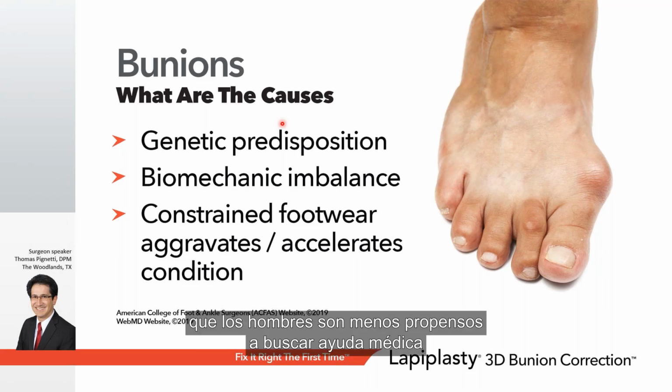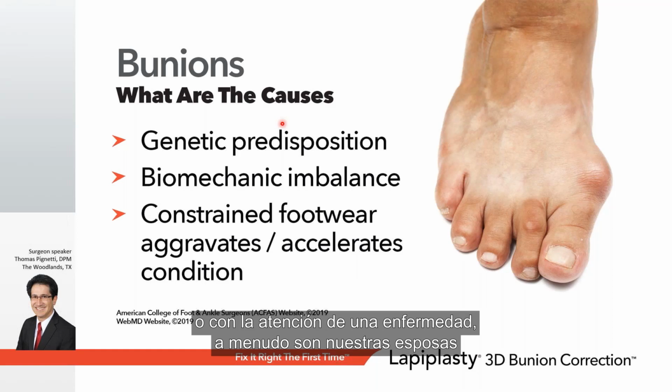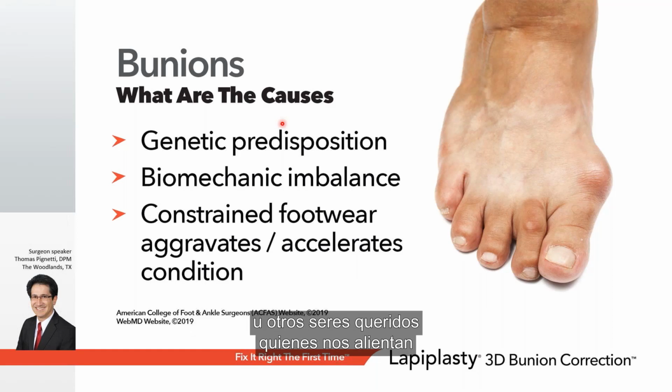Let's not forget also that men are typically less likely to seek medical help, generally speaking. Women are generally more in tune with taking care of their health or tending to an illness. With men, it's often our wives or significant others that are coaxing us or actually making the appointment for us to see a physician.